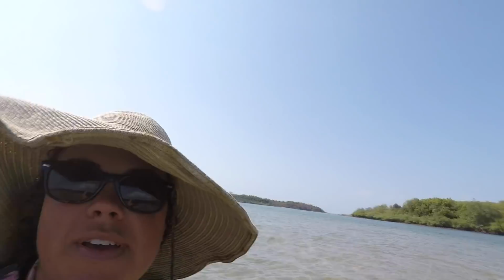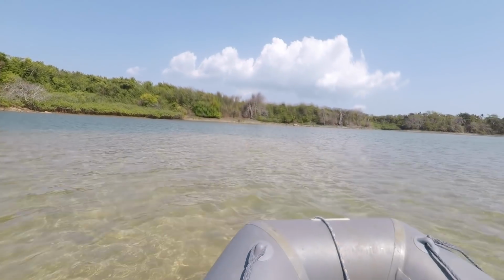The second type of anchor I'd like to introduce to you today is called the foot anchor. Find a shoal and just put your foot down. Works like a charm. Do you know what else works like a charm? Beep!